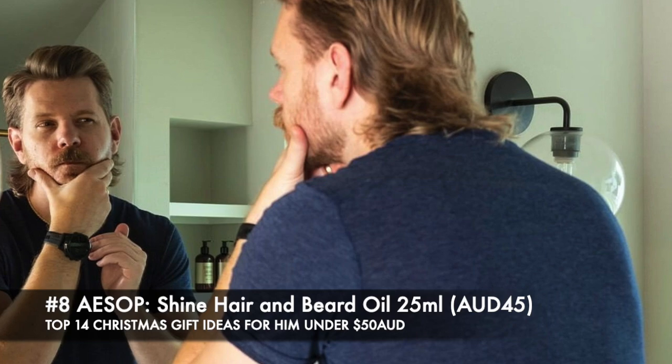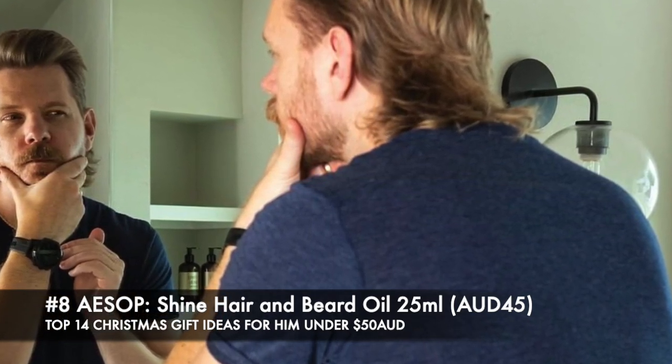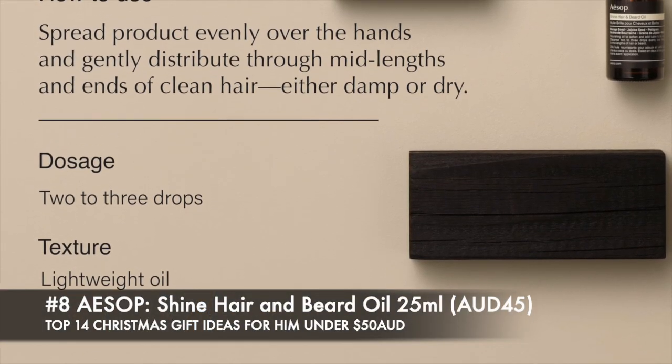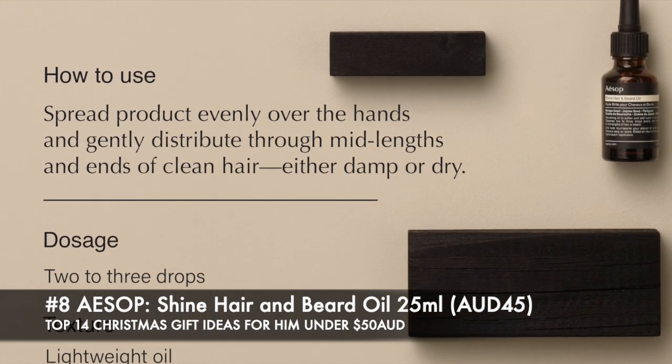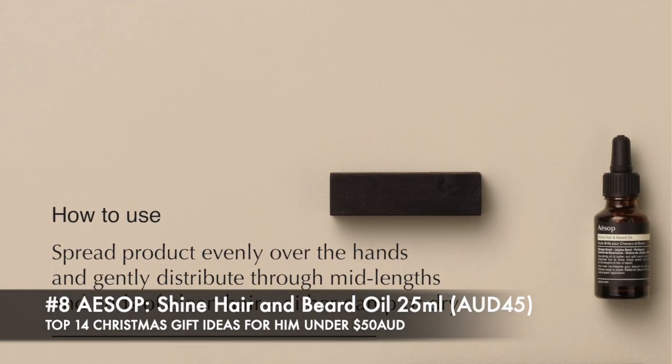All hair types can benefit from its rapid absorption, which leaves hair and beard feeling hydrated, smooth, and renewed. It encourages a polished, well-groomed appearance with a healthy, natural-looking sheen, making it perfect for everyday use.